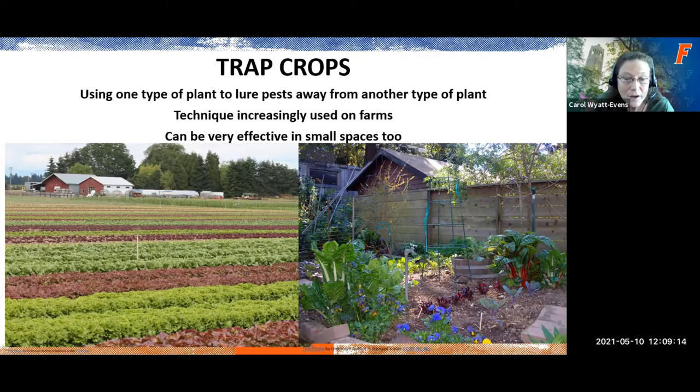The key to trap cropping is timing. Insects are highly attracted to the reproductive stages of plants over the vegetative stage, so you can use this to your advantage. The trap crops are planted first, so they're going to be flowering and producing fruit when your garden crop is planted. That way, those pest insects will be drawn to the trap crop and leave the other plants alone. So it's good to continue to plant those trap crops so that there will always be a reproductive stage of that more desirable plant in your garden.